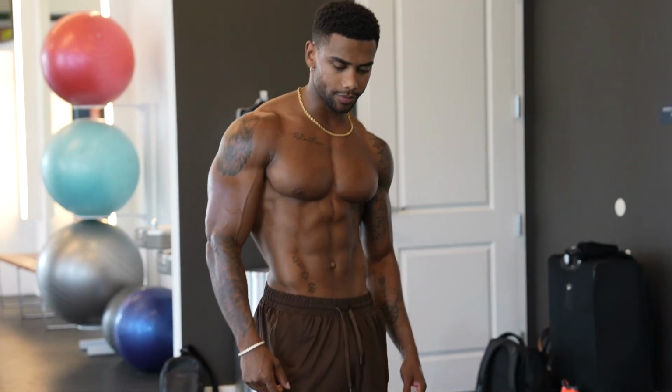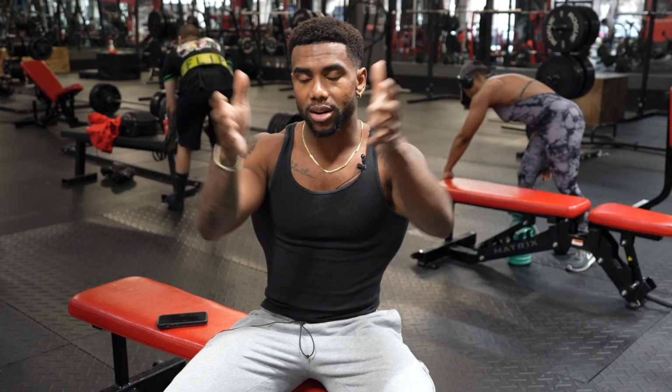So basically what we're looking for with these exercises is to insinuate the V taper. So the shoulder to waist ratio. The better we build that, the more attractive you're gonna look, not only naked, but also within clothes.